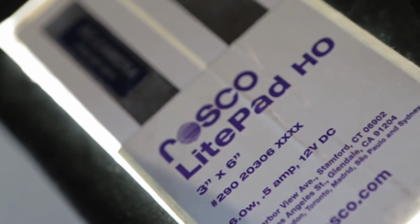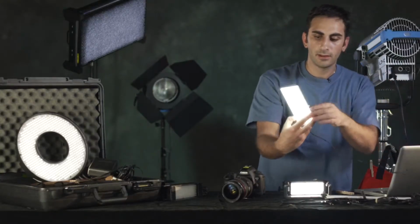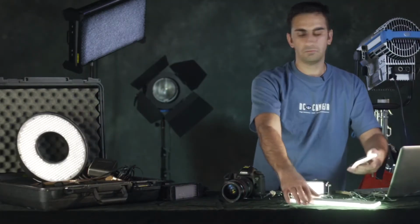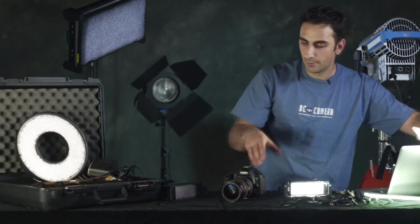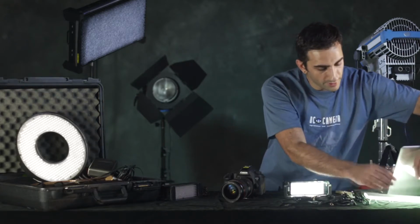These are made by Roscoe, and I'm sure there's lots of them out there, and they call this a light pad. These are great for hiding under a bar if you want to just highlight something like this table, but you'd have to obviously do it in the proper way where it looks natural. But these are great for that.